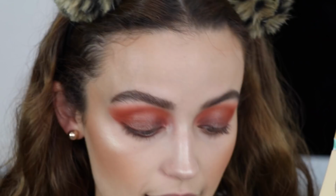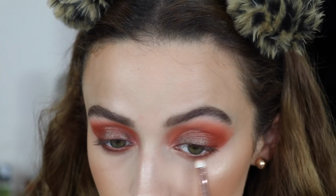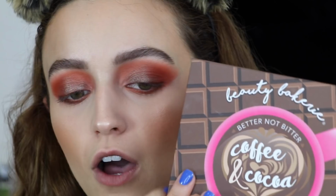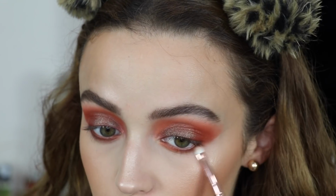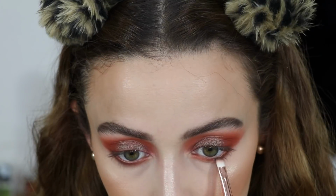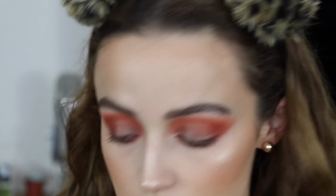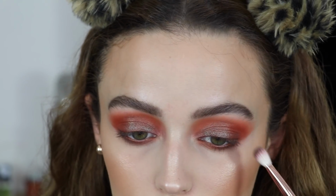Okay, so I had started on my eye and I didn't even realize I wasn't recording, but I just took this color on a pencil brush and smoked that on my lower lash line. And then I already started this step, but I'm taking the red color and I'm dragging that across. Then on that same brush, I'm gonna go into the Coffee and Cocoa palette and I'm gonna take Anti-Depresso and just smoke the lower lash line with this shade. I'm taking that color all the way in, but I'm mainly focusing it on the outer corners. And then what I'm actually gonna do is take that same shade, Anti-Depresso, and pack that color on my lid here on the outer corners.